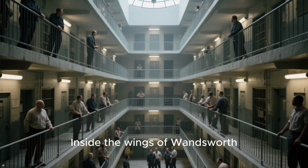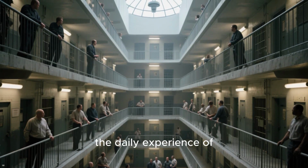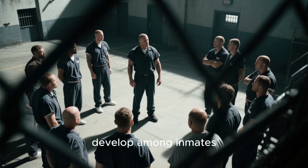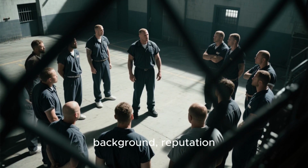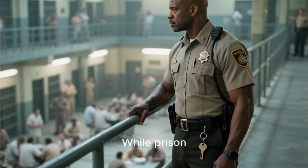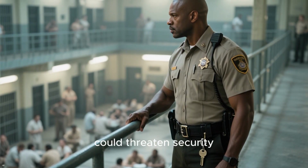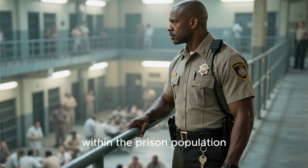Inside the wings of Wandsworth, social dynamics play an important role in shaping the daily experience of prisoners. Informal hierarchies sometimes develop among inmates, influenced by factors such as age, background, reputation, and connections to criminal networks outside the prison. While prison authorities attempt to prevent the formation of organized groups that could threaten security, these social structures can still emerge within the prison population.